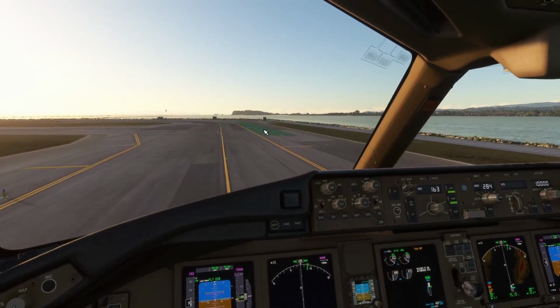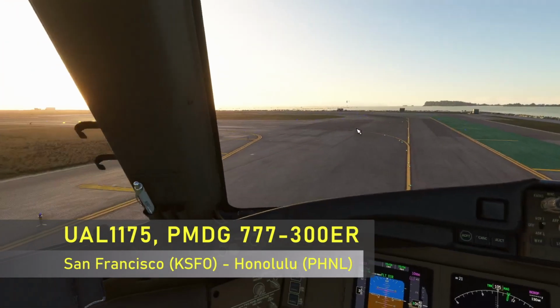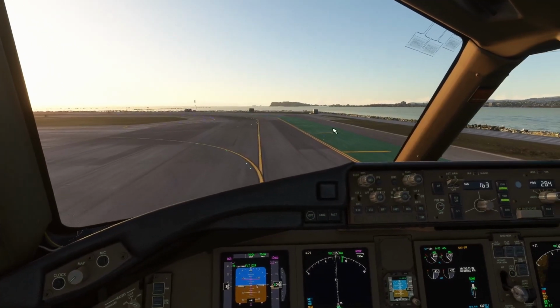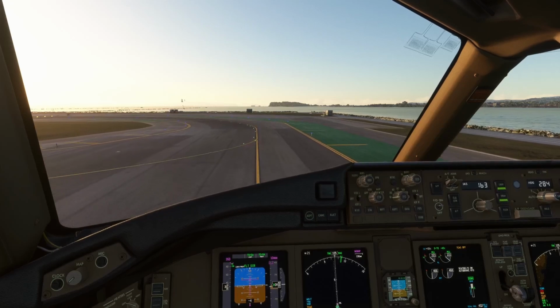Okay everyone, welcome back. So we're on Foxtrot now, approaching 28 left. And I'm sure you've seen that lovely Swiss just landed, so that's come all the way from Switzerland. That's had a really long overnight flight, that has.